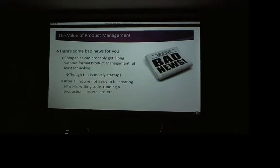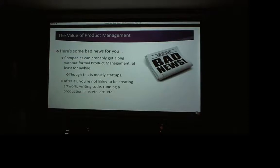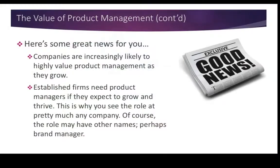So here's some news for you if you want to be a product manager. It's kind of bad news, okay? Companies can probably do without you for quite some time, especially startups and small companies. It's mostly startups, though, because after all, as I said, you're not creating art, you're not writing code. What are you actually doing? But here's the good news. Companies are increasingly likely to value you as they grow up, because as they get more established, they need product managers, and we're going to talk a little bit about why.